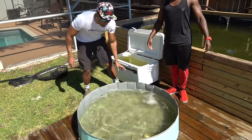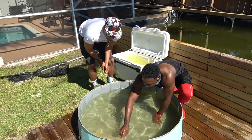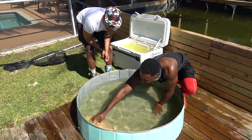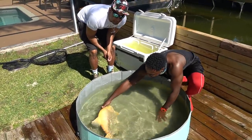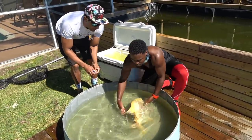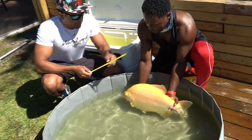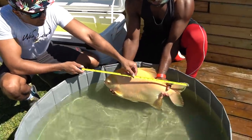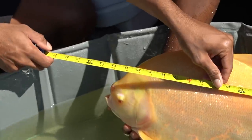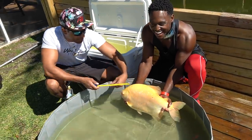Whoa. All right, Farley, I want you to grab him while I measure him, okay? Go ahead. Yep. I don't want him to smash his head or do anything crazy. Since we have this pool already ready to go, this is definitely gonna be the safest way to measure him. Go ahead, lift him up. Perfect, right there. About 23 inches, I'd say. 100%. Yep. Just a little bit shorter than the bass.